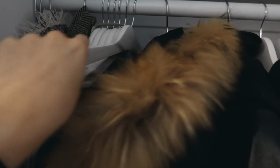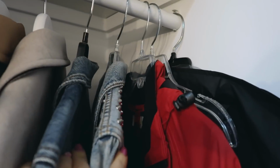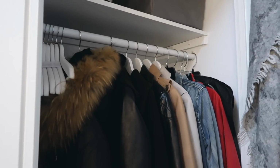I'm already loving these hangers. So this is what they look like, and these are the ones that I changed over. This is what I was working with before. Not bad, but they don't match, and they're thin plastic hangers. I'm so happy.